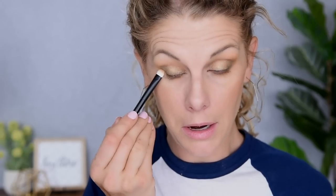I'm trying to think, do I want to do anything more on the lower lash line? I think it looks pretty good as is. I'm just going to give it one more blend right here. And actually, I'm going to take a little bit more green on this refer number 2 brush. I'm just going to deepen up and shape out this outer corner right here, just to bring back some of that definition that we might have lost when we put that shimmer down. It also finishes off the shape on this outer corner. I always love to do this.